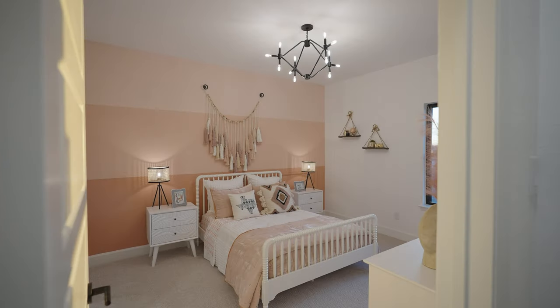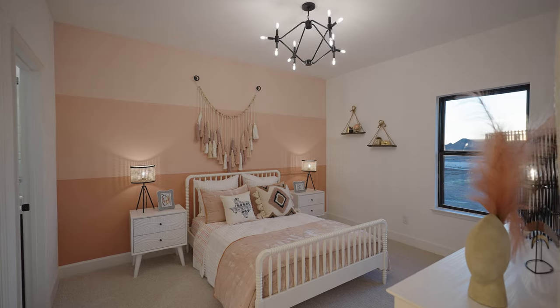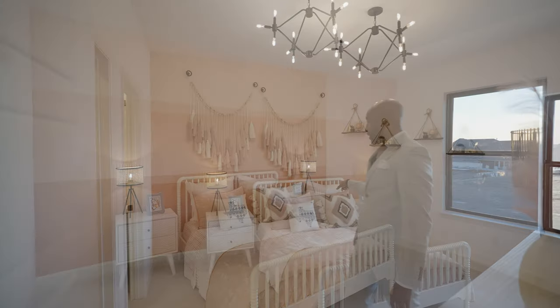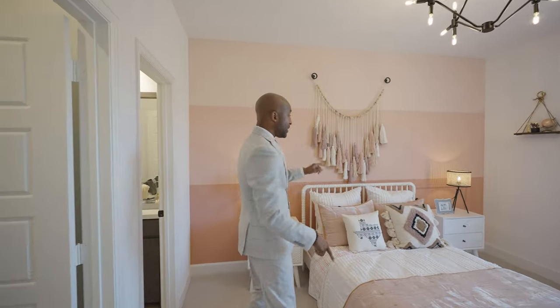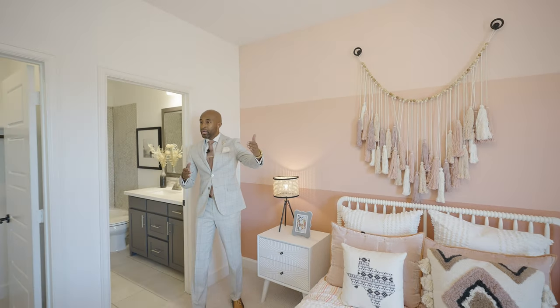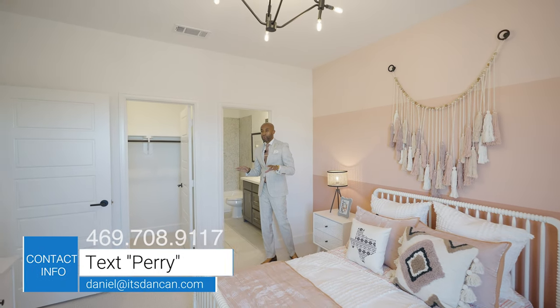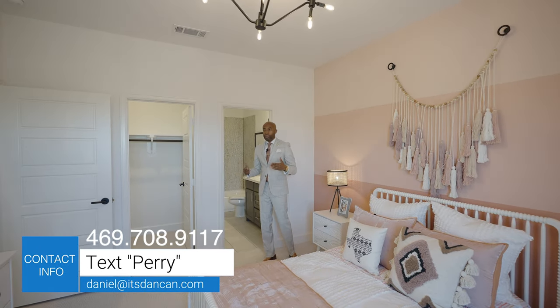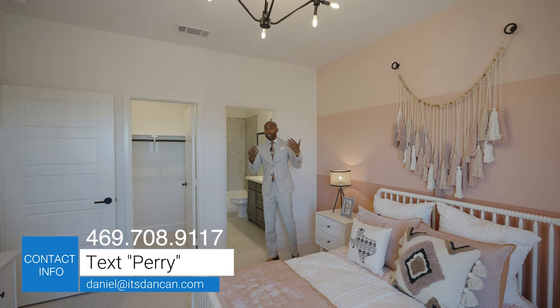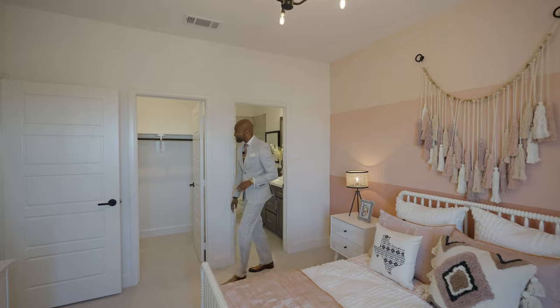Now, this is the largest bedroom of the three on the second level, okay? This is a queen size bed. You can get a king in here comfortably with two full dressers, okay? Plenty of light. One thing I love about this floor plan is that each area of the home has plenty of natural light. If you guys have watched any of my tours, you know I'm a big fan of natural light.